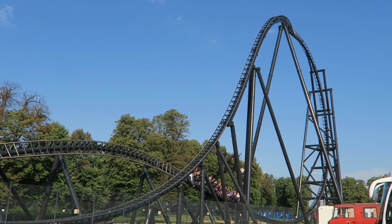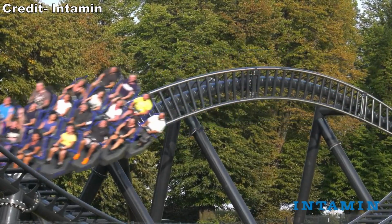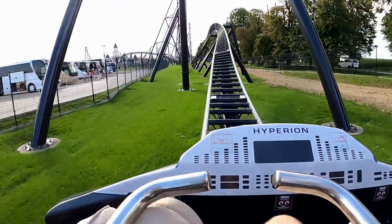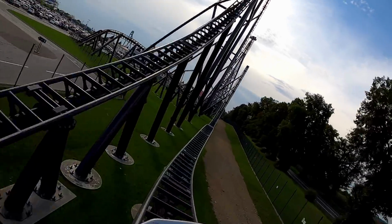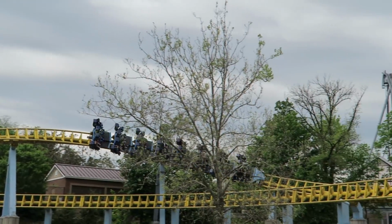Hyperion then rockets through its Stengle dive. The element twists to the left and gives some strong and abrupt laterals, and if you're on the right side of the train, you even get a pop of airtime with it. This reminded me of the Stengle dive on Skyrush before the third turnaround.